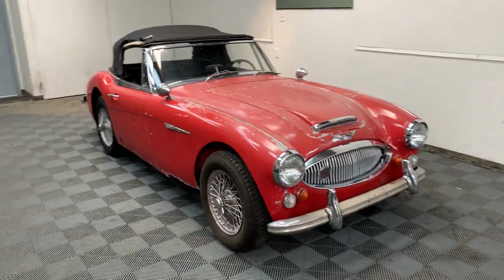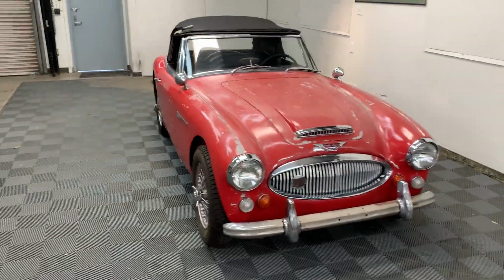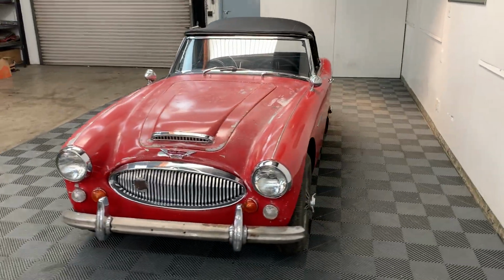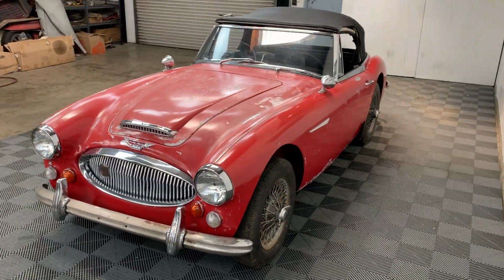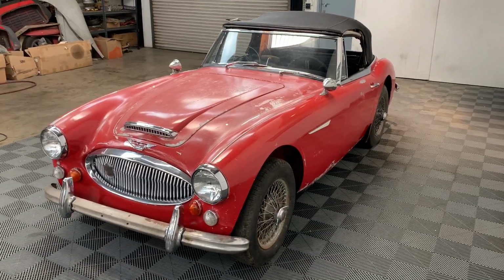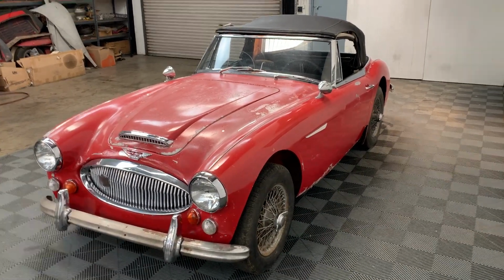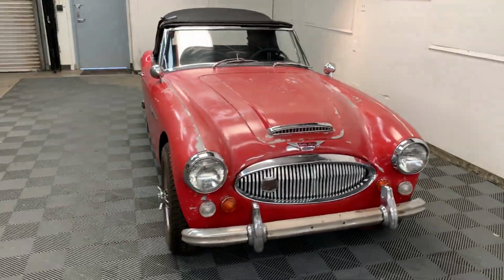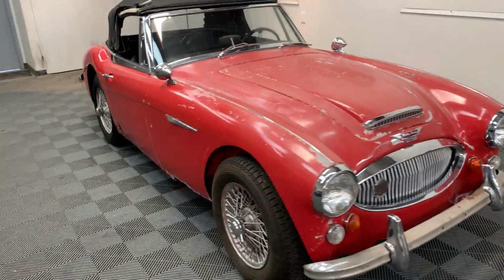Today we have on offer this 1966 Austin Healey 3000 Mark III Sports Convertible. We purchased this car, I think we bought it from North Carolina. Before then it lived on the West Coast here. It's got an Arizona title. And good little complete project car for restoration.